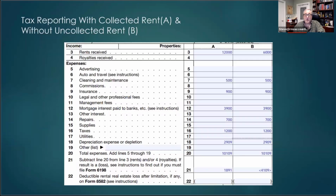So I just wanted to do a little example of how COVID-19 affects this. I talked about this earlier, and I'm using the Schedule E, but the reality is we have property A here, which is my property in the perfect world. I get $1,000 a month in rent. I collected my $12,000. I paid $500 to clean the property and $900 and so on. So my total expenses are $10,109, including the depreciation I'm writing off on this property. That means I have taxable income from the property of $1,891. Don't have to worry about passive loss rules. I don't have any of those for this property. I'm in great shape. I'm making a profit.